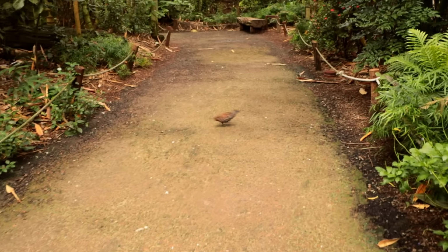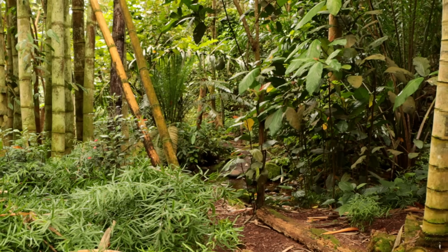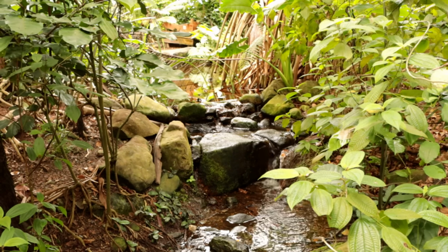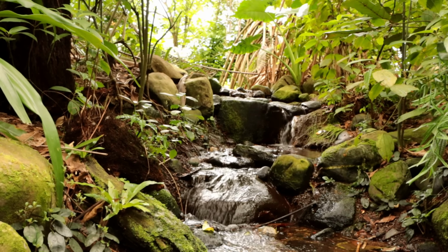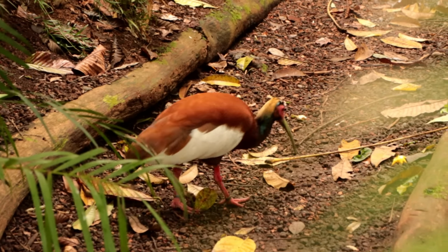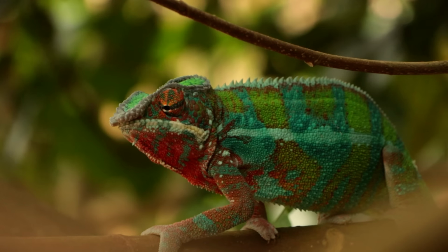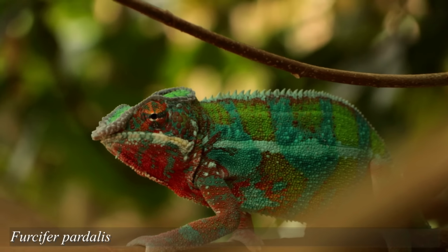Back down, there's only one path which leads you along the hall, and there are a few more pathways, but these you can only enter if you're on a guided tour. When you walk along the hall, you do spot some more animals. With the Phelsuma being the most prolific, you see them almost everywhere once you know where to look. And another reptile that was free roaming here was the panther chameleon, like this wonderful looking male.